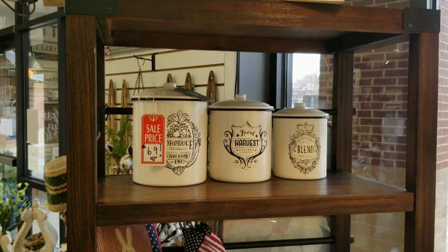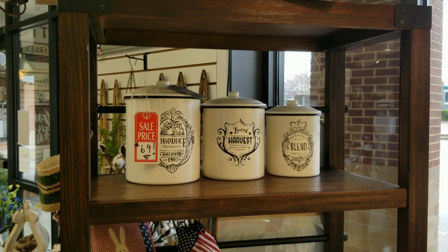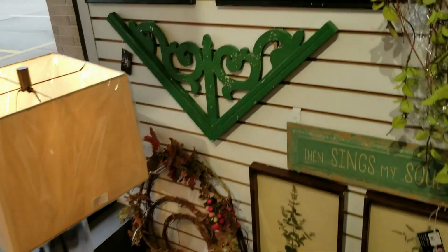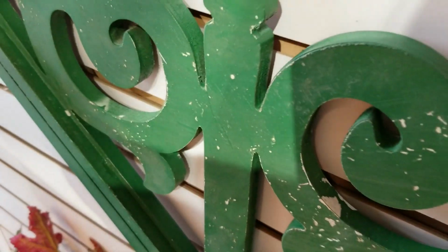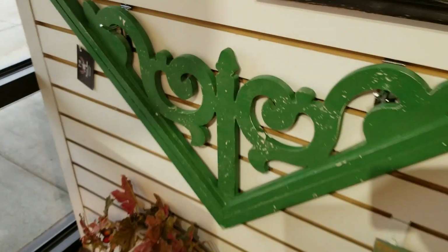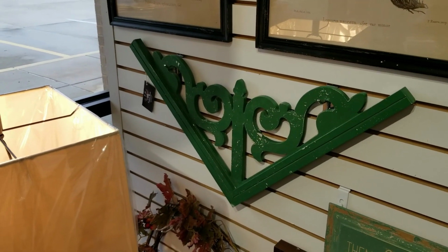I've been looking at these canisters for a while. They're so cool. They're on sale right now for $69. And they're extra big. I love them. I like this trim piece a whole lot. If you don't know by now, this is just my absolute favorite color. It's, let's see, $39 for that. That is really neat. Looks like it might have come off somebody's porch.